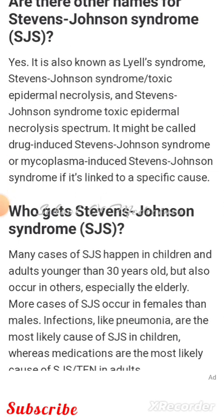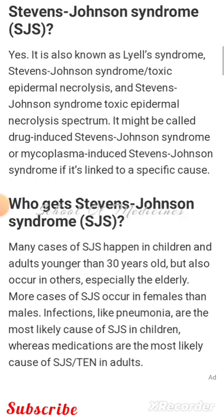Are there other names for Stevens-Johnson syndrome (SJS)? Yes. It is also known as Lyell's syndrome, Stevens-Johnson syndrome/toxic epidermal necrolysis, and Stevens-Johnson syndrome/toxic epidermal necrolysis spectrum. It might be called drug-induced Stevens-Johnson syndrome or mycoplasma-induced Stevens-Johnson syndrome if it's linked to a specific cause.